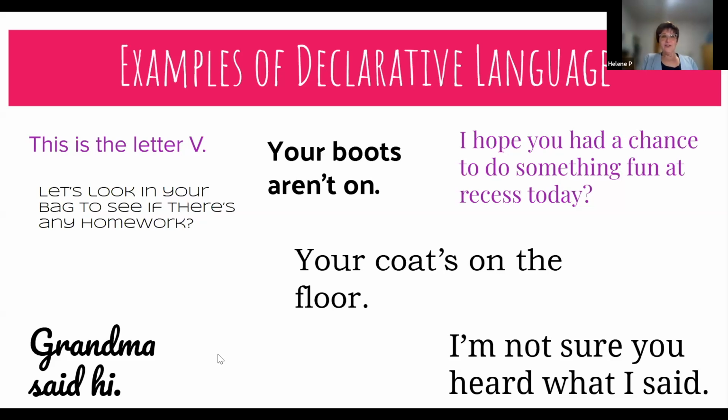And then I just went on using declarative language because it happened to be snowing. I said, oh, it's snowing, and I waited to see if there was going to be a response. But then the mom came in and said, look at the snow, being very, very imperative. So I never really got to have a nice interaction with this little 2-year-old because mom was being very imperative with her.